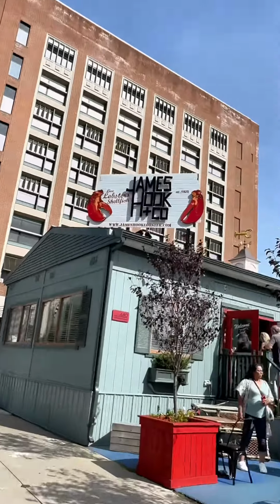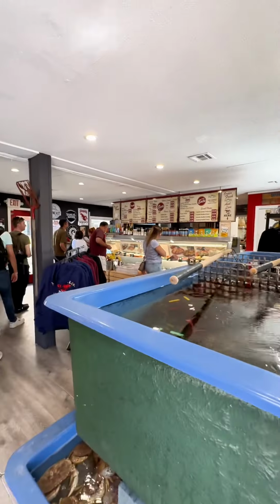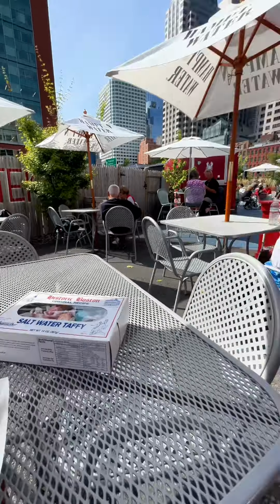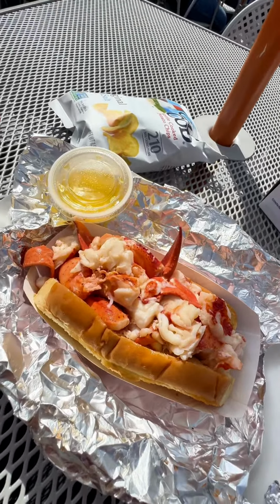Now I'm switching gears to a must-eat, and that's a lobster roll. Here's a quick shout out to my friend Sally Trubella, who's a travel pro and Boston expert, for recommending this place, James Hook. Here's what an authentic lobster roll looks like: nothing but bread and lobster meat, and I like mine with melted butter.